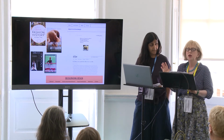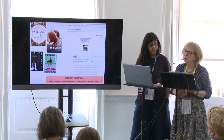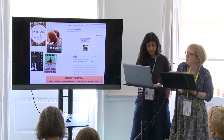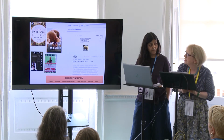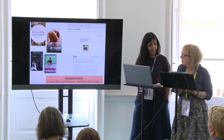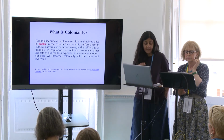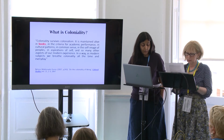On the right, though, you can perhaps see some of the more under-the-radar materials that we might be more interested in recommending to our students, in tandem with those books on the left, such as the Shades of Noir project and Depatriarchize Design, and Decolonizing Design websites.